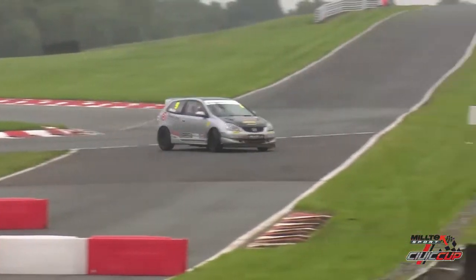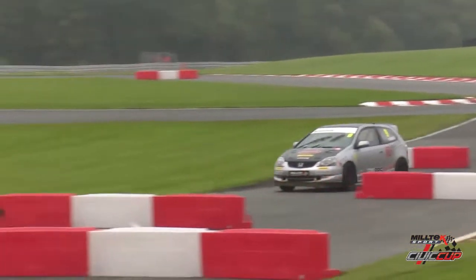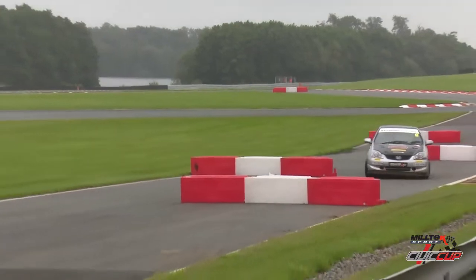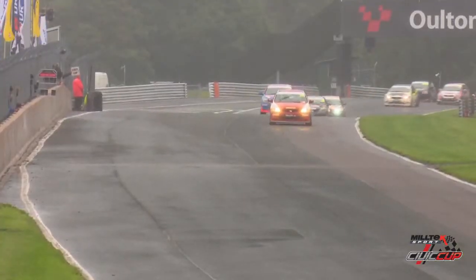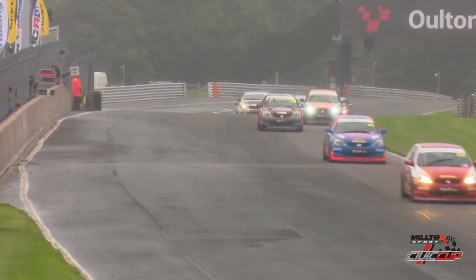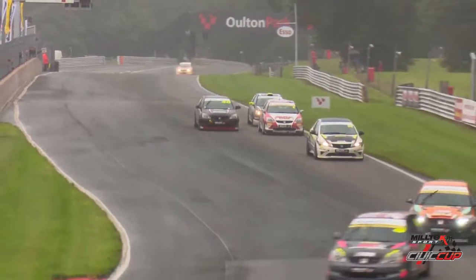And that's not the right way through the chicane. That's the number 9 car of Paul McHugh there, taking an interesting approach to the Hislop chicane. I'm not quite sure how he ended up there, but he's got going again. Looking at the damp, they're starting to cut grooves now through the grease on the track.